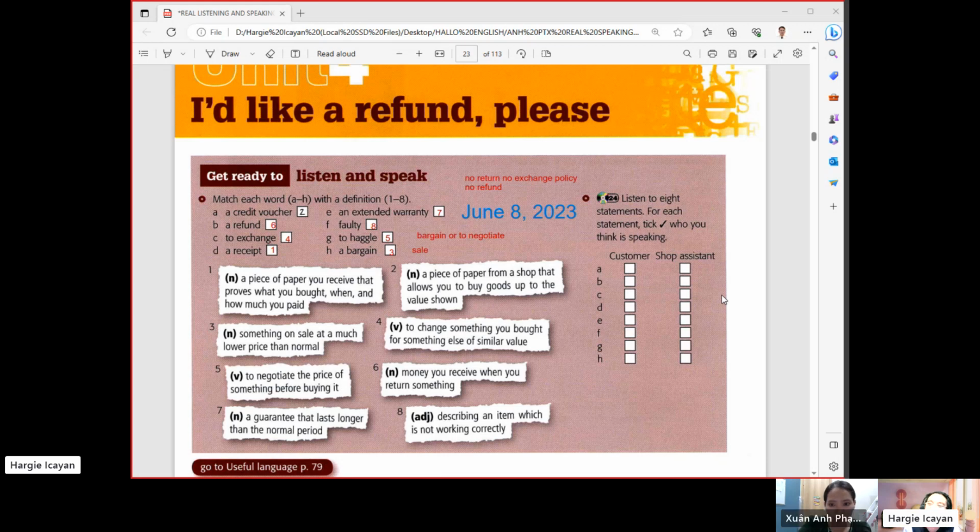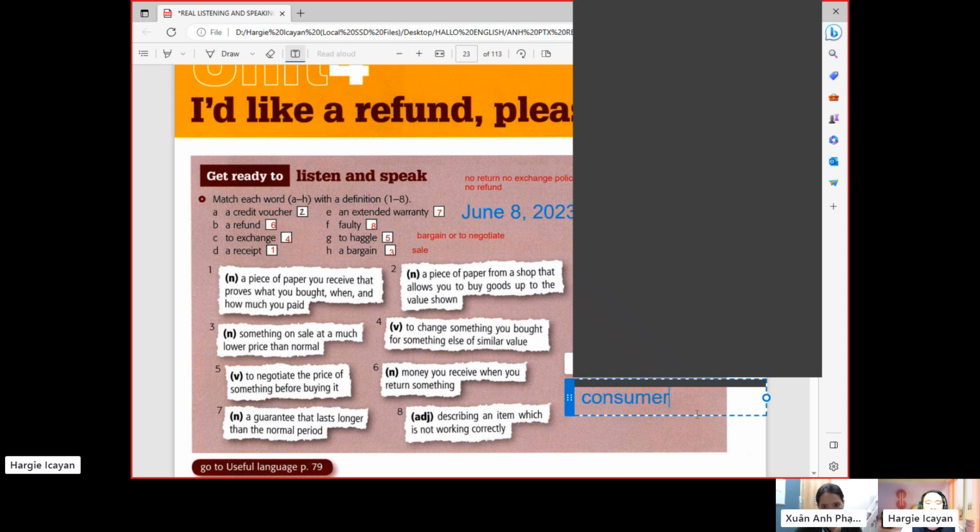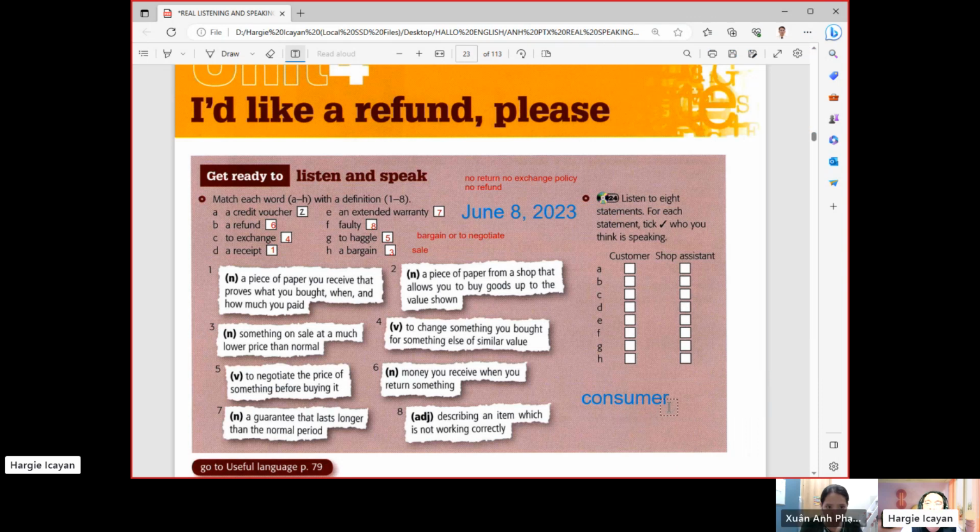What is a customer? The customer is the person buying something. Yes, buying the goods. So a customer is a person buying goods, buying things. Just like us, when we buy something, we are considered to be a customer, okay? And do you think we can also consider ourselves as the consumer? You know what's a consumer? Consumer. Yes, consumer. Customer is different. So we are called a customer if we buy goods, if we buy things, right?